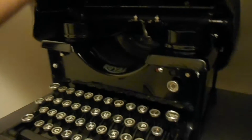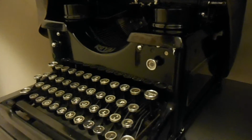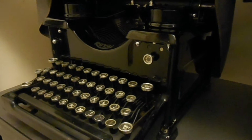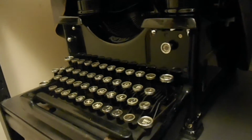Then this is the 1932 Royal Number 10 typewriter. This is very close to the end of its era. This typewriter was replaced with the Royal KHM. I think it was back in 1933 that those came on the market. So it's one of the very last years of this model.